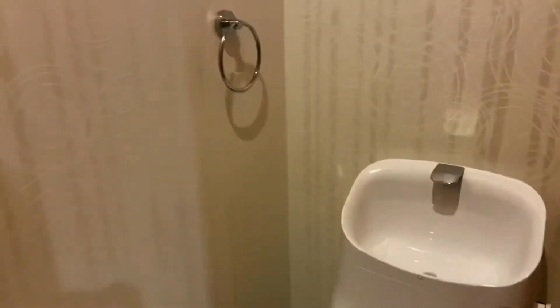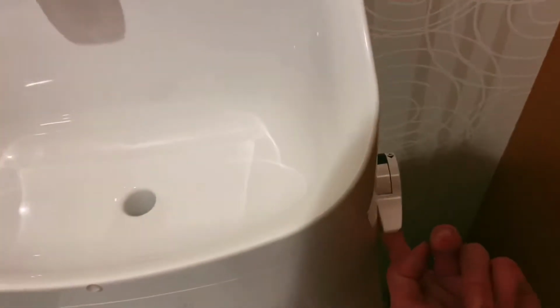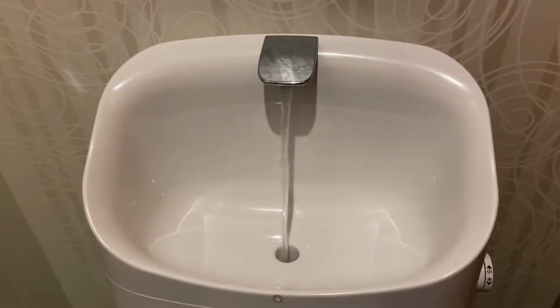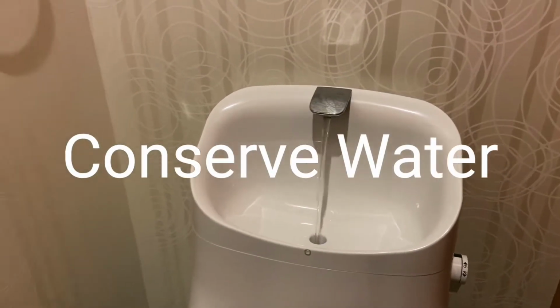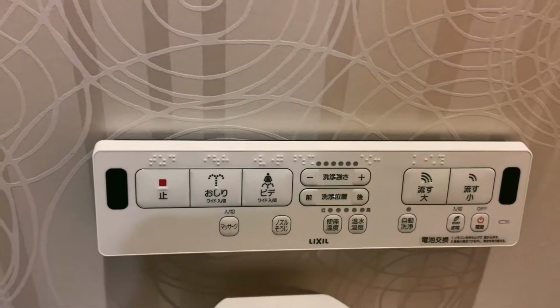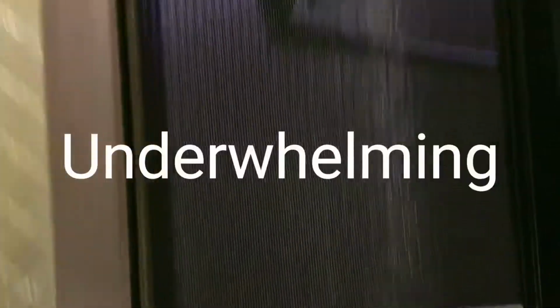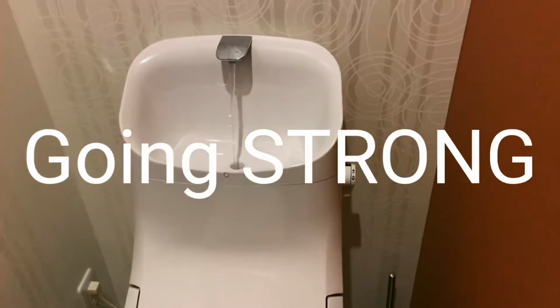Over here we have the bathroom. It's a nice bathroom. So if you haven't been to a Japanese bathroom yet, when you flush the toilet like this, water comes out the top to kind of conserve water. Yeah. And then here's the bidet functions as well. And here's another little window where this window opens here. Lots of windows here. I really like that. Yeah. Oh, still going. Going strong. Okay, let's turn that light up here.